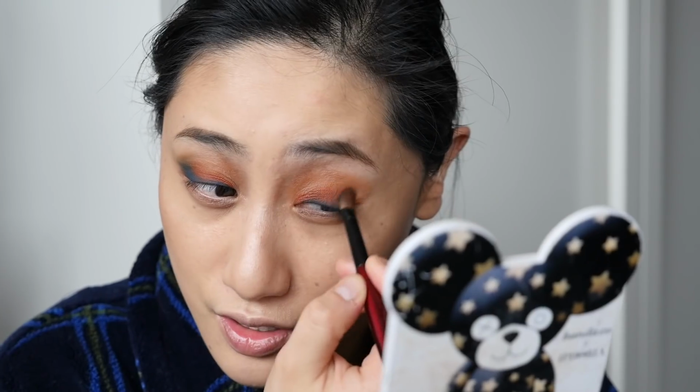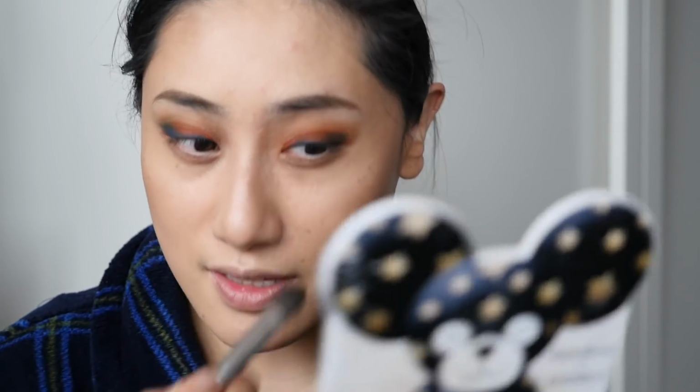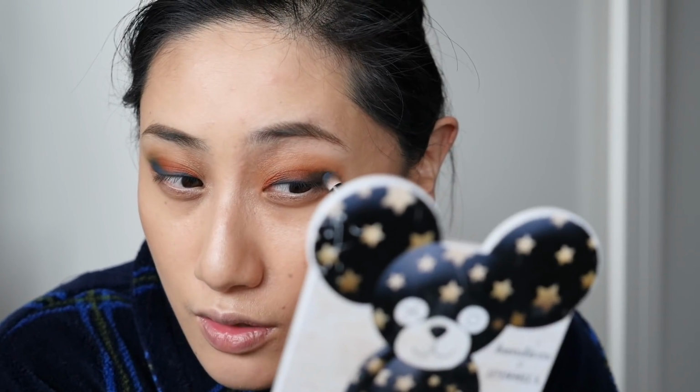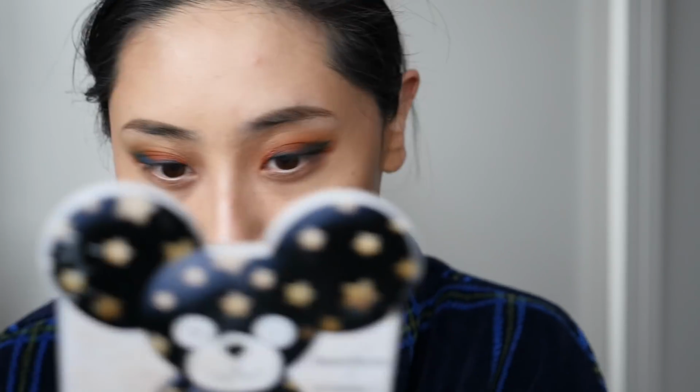Let me know, what do you guys do? Do you do your base first, or do you do your eyes first? Mostly the reason why I do my base first is because I find it sort of less distracting once I have my base on, because sometimes I feel like the look can look quite strange until the base is on, and then it just brings it together once you have the base on.